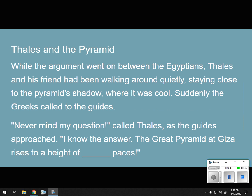So while the argument went on between the Egyptians, Thales and his friend had been walking around quietly, staying close to the pyramid shadow where it was cool. Suddenly, the Greeks called to the guides. "Never mind my question," said Thales as the guides approached. "I know the answer. The Great Pyramid at Giza rises to a height of so many paces." I'm not giving it away quite yet.